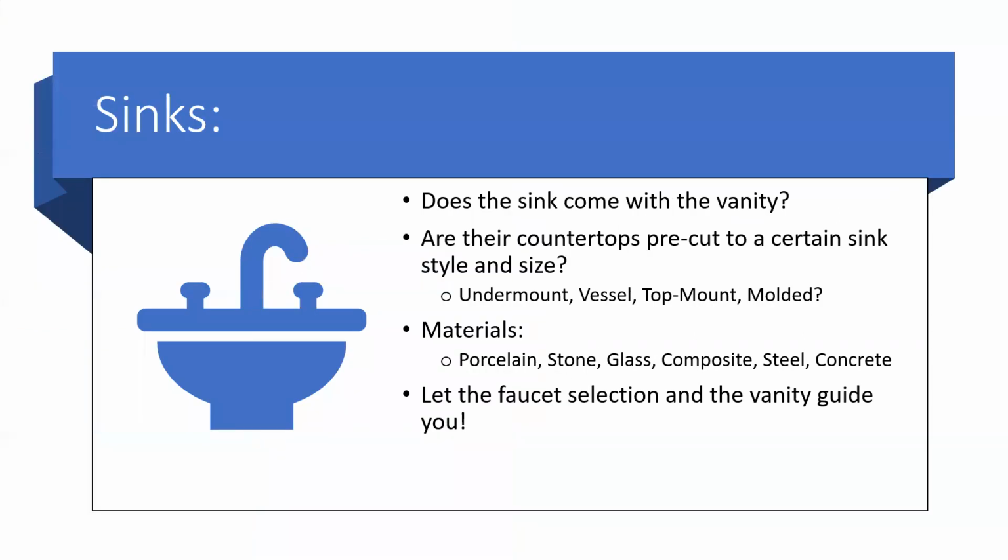And then sinks. There are a lot of different sink manufacturers out there. A lot of just standard sinks are going to be porcelain undermount sinks, but there's a lot of different options. Does the sink come with the vanity, or are they buying one? Are the countertops pre-cut to a certain sink style and size? Are they pre-cut for an undermount sink? Are they pre-cut for a vessel sink? Is it a top mount sink? Is it molded into the vanity? These are all different options.